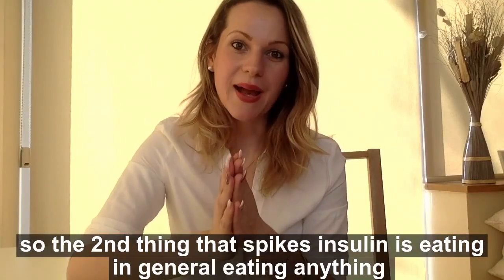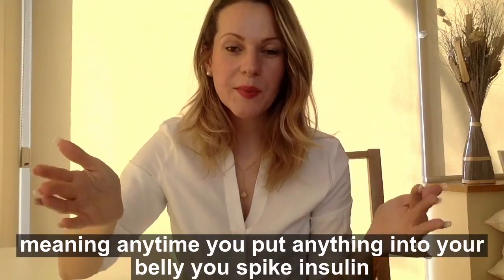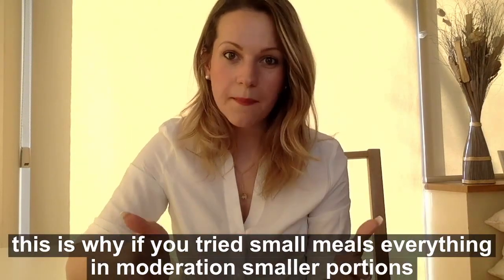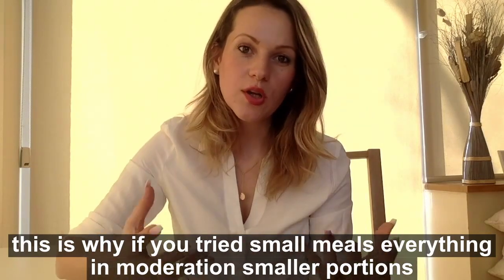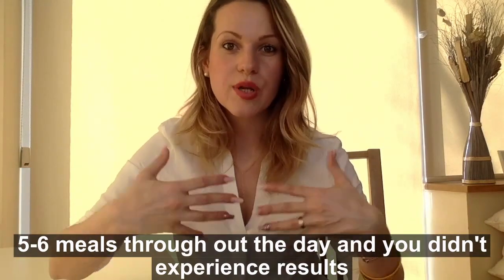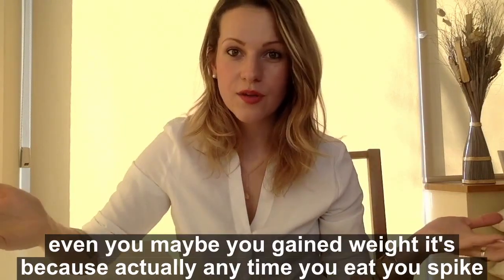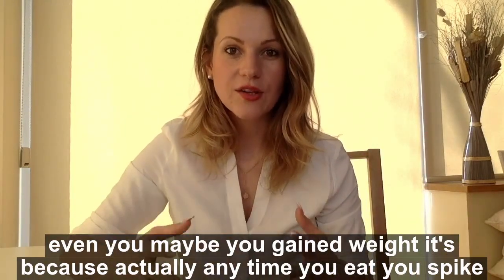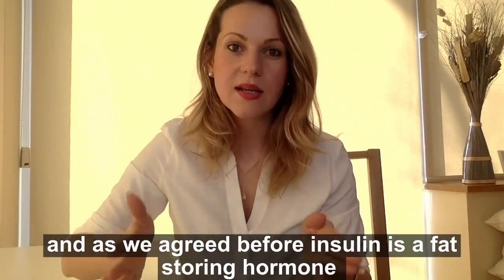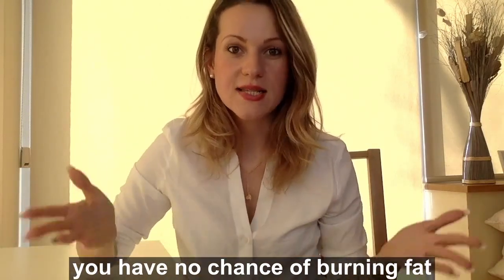So the second thing that spikes insulin is eating in general, eating anything. Meaning anytime you put anything into your belly, you spike insulin. This is why if you tried small meals, everything in moderation, smaller portions, 5-6 meals throughout the day, and you didn't experience results, your results were very small, non-significant, or maybe you even gained weight, it's because anytime you eat, you spike insulin. And as we agreed before, insulin is a fat storing hormone. In the presence of insulin, you have no chance of burning fat.